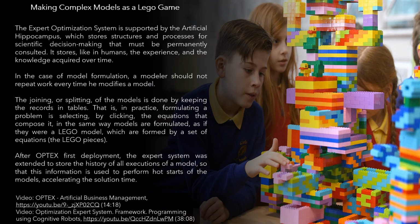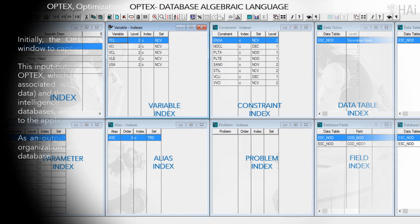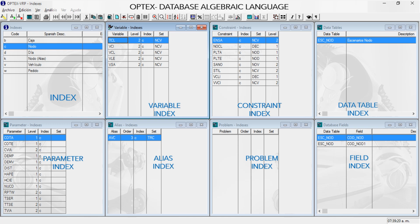After OPTEX's first deployment, the expert system was extended to store the history of all executions of a model, so that this information is used to perform hot starts of the models, accelerating the solution time. Initially, the OPTEX user interface was a data window to capture the contents of tables. The screenshot presents the master table of indexes, and all the tables with relationships with other entities, like variables, constraints, parameters, aliases, problems, data tables, and fields in the data tables.